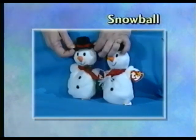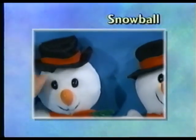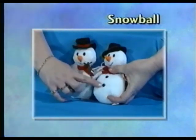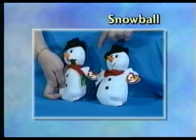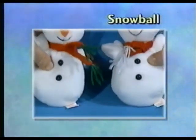The felt on the hat, you can see how this collapses in more. The felt is a thinner felt. The buttons should be a dull color. On the counterfeit, they're a glossy color. Additionally, the counterfeit has the bad wide swing tag and the bad wide tush tag.